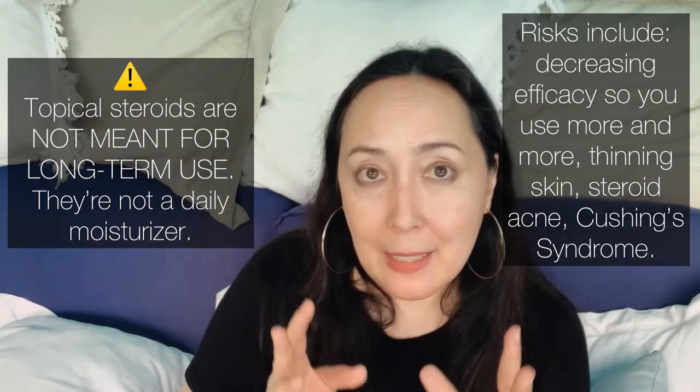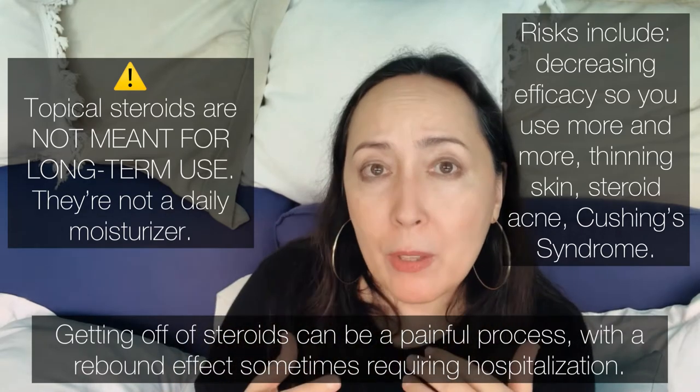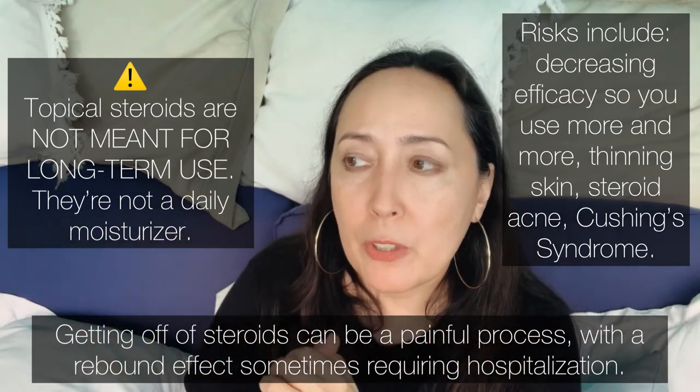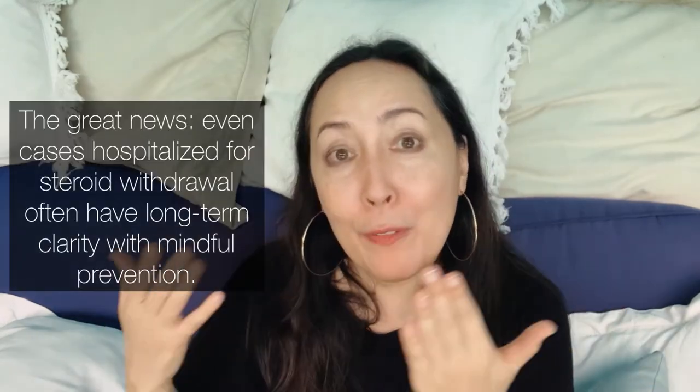And lastly, getting off of steroids can be really difficult. You can have rebound effects. And we've seen, for example, doctors we work with have to hospitalize people to help get them off of steroids. The fantastic news is once you're off of steroids, even with just proper prevention alone, the results can be really dramatic. So when you see a flare starting early, this is a great option to reach for.